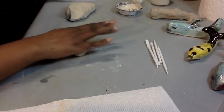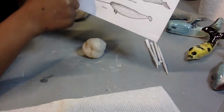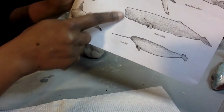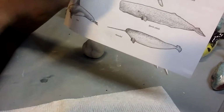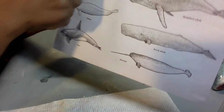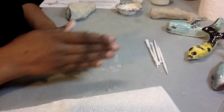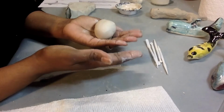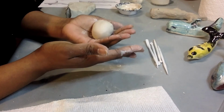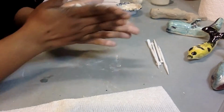All right. So I see the kind of shape I want with the sperm whale. You notice the head of the whale, the nose part is almost straight down. Okay. It's blunt. Whereas some of the other ones are pointed. So you want to think about it. You don't want to make up a shape. You want the shapes to look right.